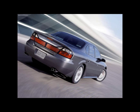If you have the manual version of the lumbar support, you'll find it on the outboard side of the front seats. It's a star-shaped knob, and all you have to do is turn it to move the support into the position that's best for you.